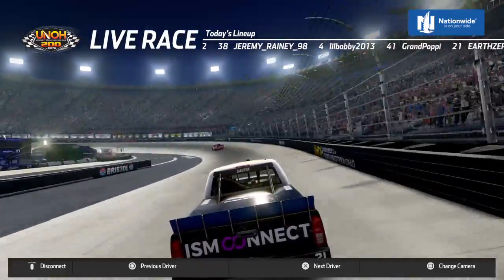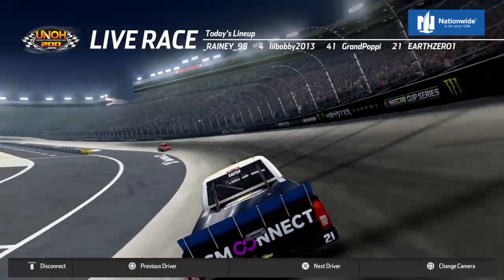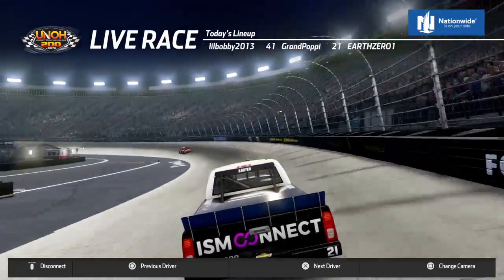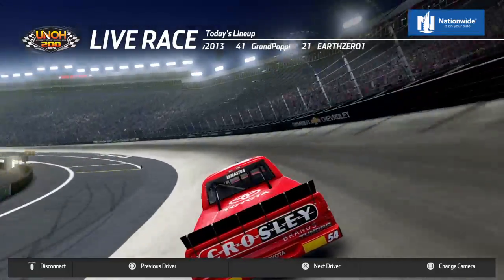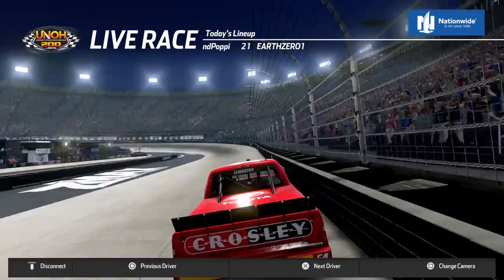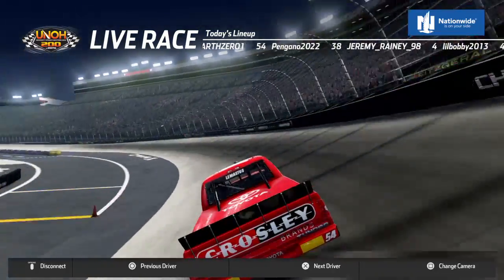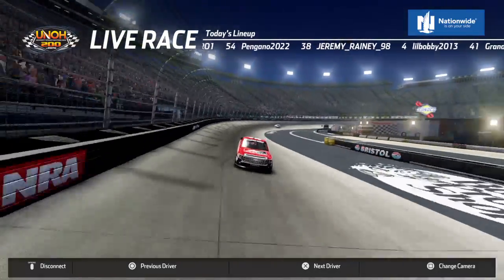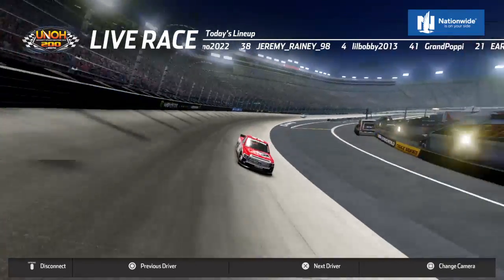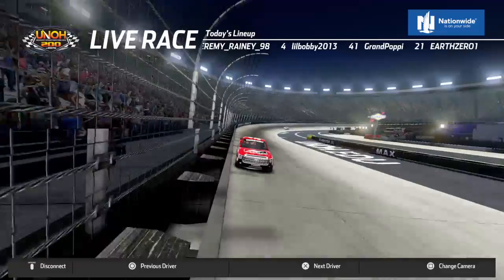Looks like Earth was real close to Pagano, but he may have had a little issue trying to get up to him. You try too hard, you're going to have a bad time. So we take a look at the leader here. It doesn't really seem like he's in the gas as much as he was before. He may have made a change to his truck. And whatever change he made, it's still doing well. He's got a pretty big lead there over Earth.